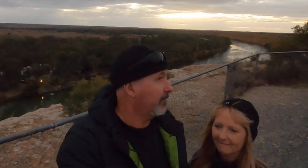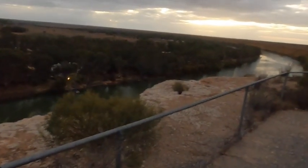But the colour was quite surprising on your phone. Well, yeah, hopefully it turns out all right. What a great spot though. Great cliff faces. So yeah, this is the spot here.